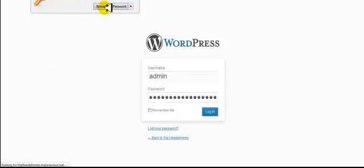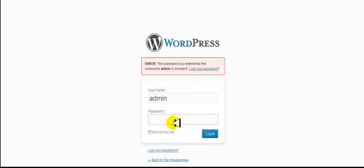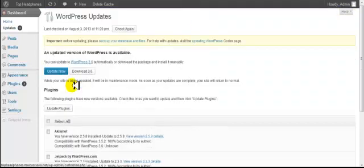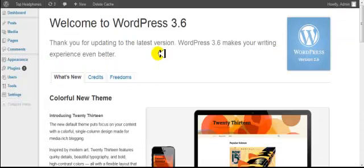Okay, so we got WordPress installed, and what we're going to do now is go to our site. Let's go ahead and log in. We'll remember our password. Okay, so we've got that right now. Let's go ahead and update WordPress. That'll be the first thing that we do. Let's update it by clicking on the update link, and then we're going to click on Update Now. Now let's just make some quick adjustments.